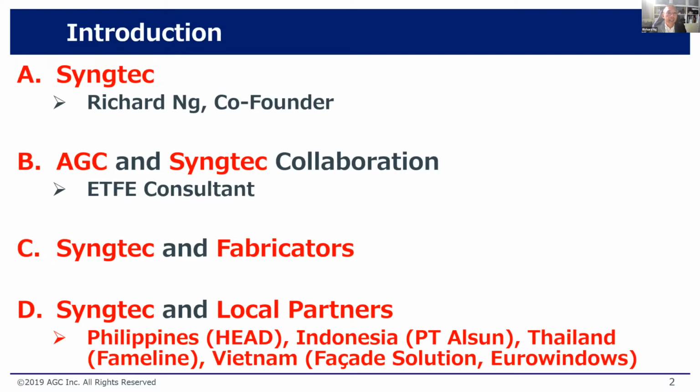C, the raw material that AGC sells will be purchased by fabricators who will process the ETFE into the panels, very much like glass fabricators that will cut, prepare, and process it into the form that has been designed. And then finally, once the product has been produced and delivered, we will work with our local partners in the various countries to make sure that they are properly installed in conjunction with the fabricators that we work with. So we are present in the Philippines, of course. HEAD is our local partner, and we have partners in Indonesia, Thailand, and Vietnam as well.